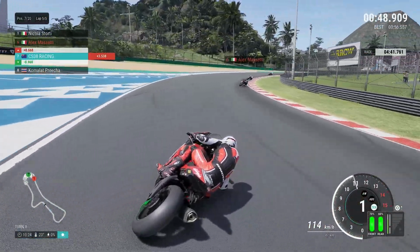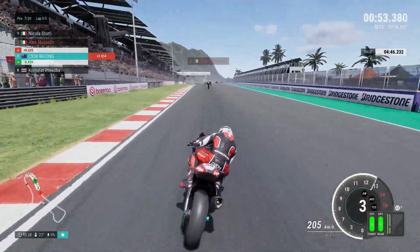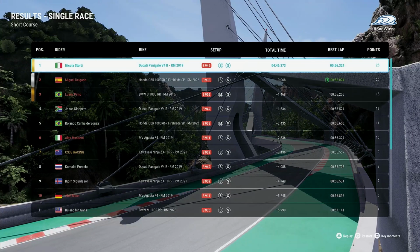Deep, quite deep into the last corner. We're not making any comeback on the straight here. So 7th it is, we lose out to Alex in the end, but a good race overall. 7th there, 7th in the championship. Let's jump down into race 2 and see what we can do.